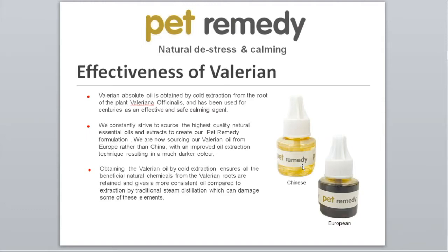There being nearly 200 different varieties around the world, most of which don't have any medicinal properties. We use Valeriana officinalis, and this has been used for centuries as an effective and safe calming agent. Now, obtaining the Valerian oil by cold extraction makes sure that we really get all the goodness from the Valerian roots.